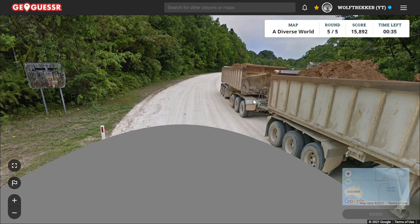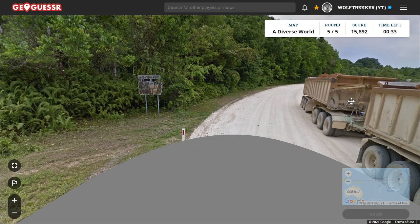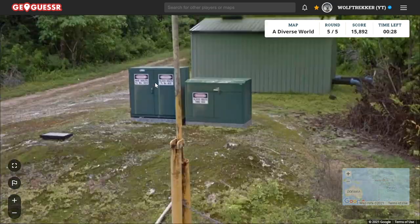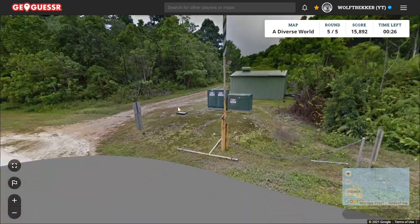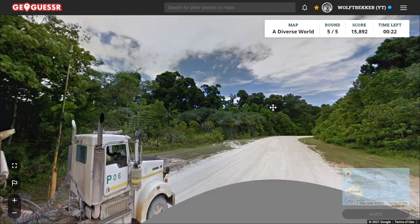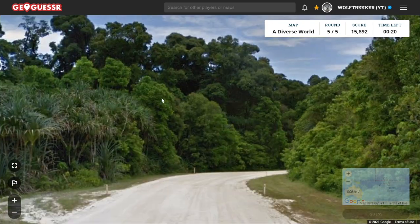We are driving on the left. These bollards are throwing me off because this doesn't look like Australia. But it must be. It must be a weird one. I think it is. Yeah, I think these trees. I think it is Australia. So where?